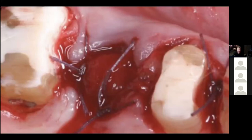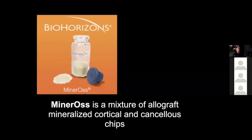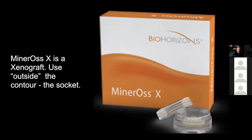And 16 weeks from now, you can put an implant in there, or if you were doing a bridge, you will have a very nice pontic site. That's the mixture I use. Again, other companies offer the exact 50-50 that I'm talking about. I have to tell you that this is important.